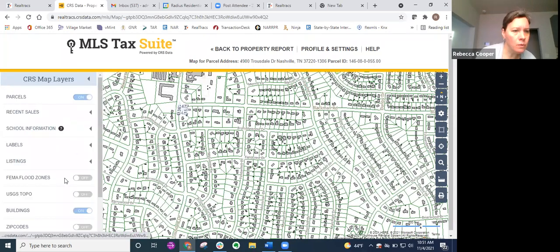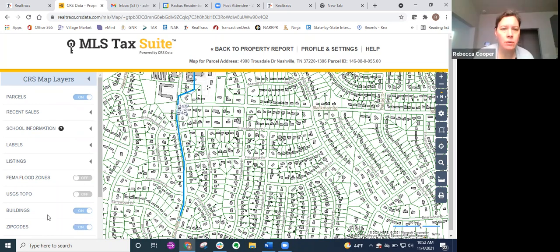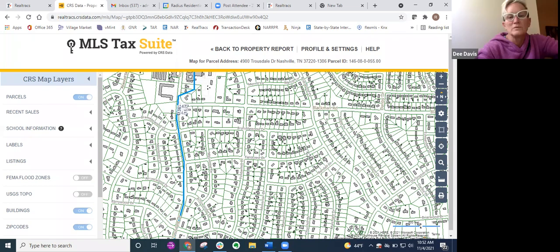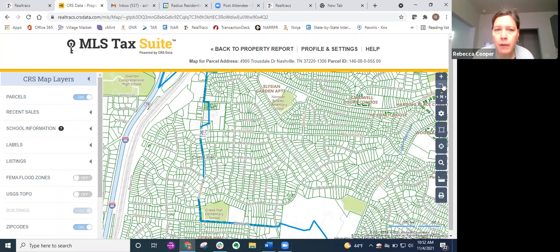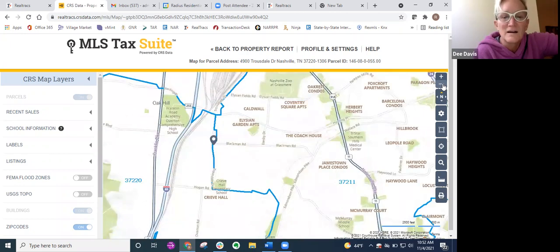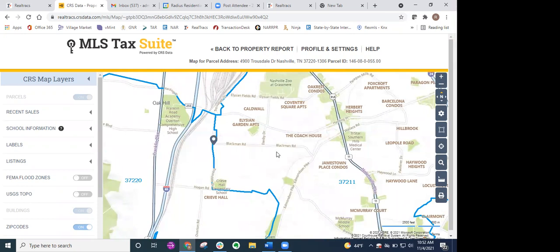Any layers you want to see on here? Are we good to go? We're not in a flood zone. It's not hilly. What zip code is it? The zip code would be fun. It's 37220. Is it on the line of 37220 and 37222? Yeah, it is right on the line. Wait a minute. It says it's 37220. 37211. Yeah.